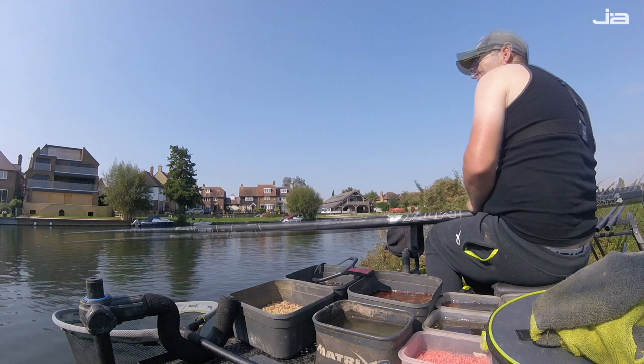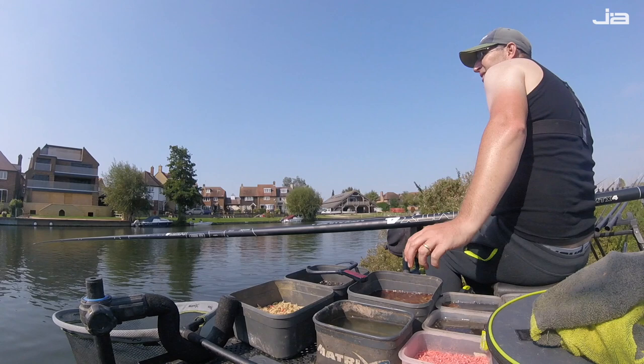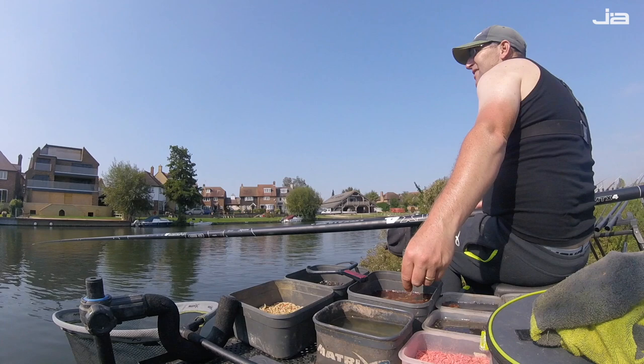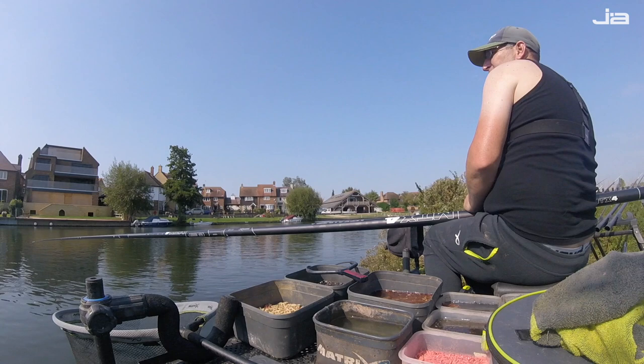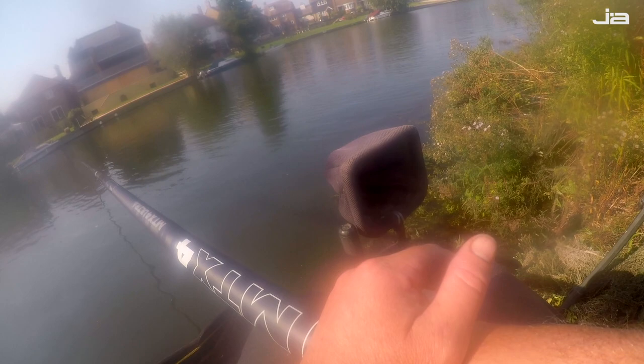I think there's roach swimming around all over there, and they're all egging each other on, seeing who's going to start feeding first. To not get a bite on a single pinky, 3 or 4 inches off the deck is a worry. Could be a rock hard day today. Pretty glad I cooked it.